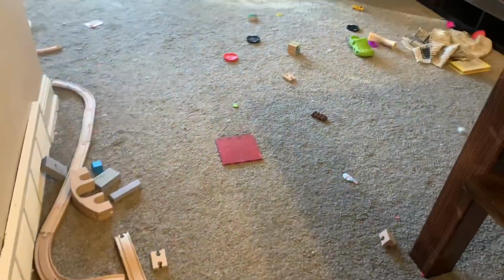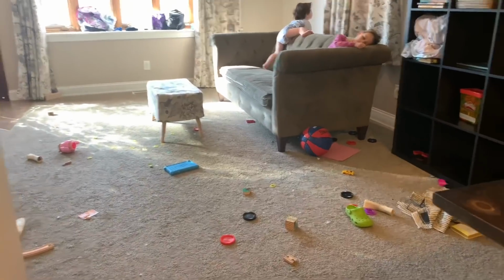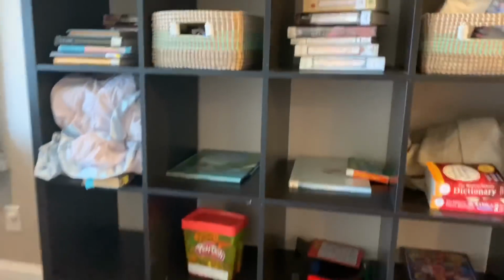First thing we needed to do was attend to the toys that we do play with every day and were left on the floor and weren't cleaned up. So we're going to clean that up first before we start digging into our toy declutter.